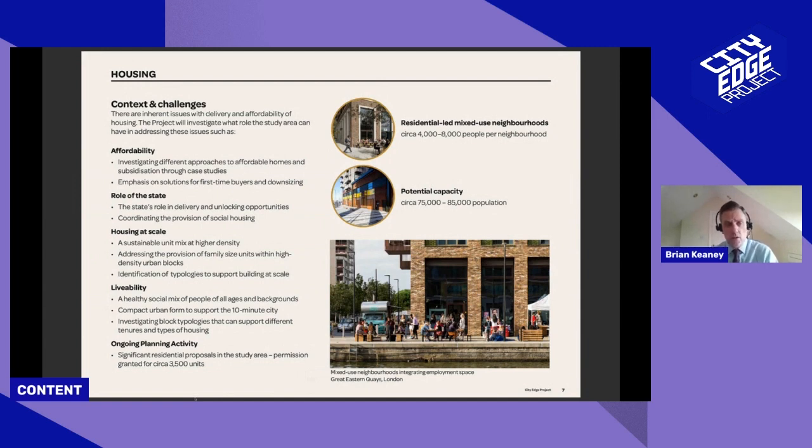There's a real opportunity here, though, to deliver housing at scale, given the extent of the land. We're looking at maybe higher density housing, family units, and a range of typologies to support that change. But again, one of the things that we're very keen to deliver is the whole livability element of that. So it's not just about the housing and the numbers, it's about the different types of housing that's needed, and also the requirement for a good social mix to create a balanced community.